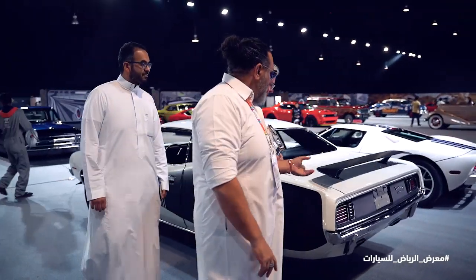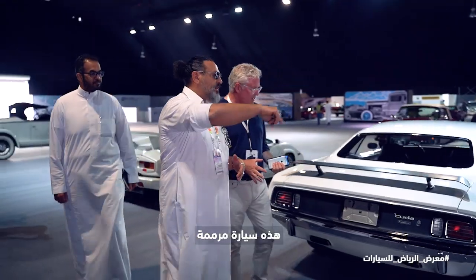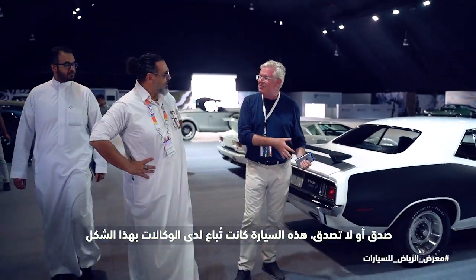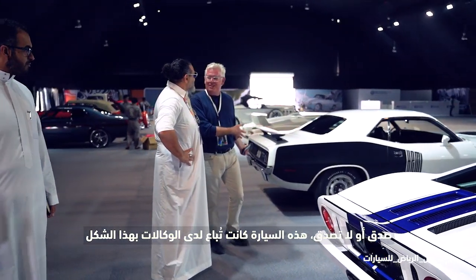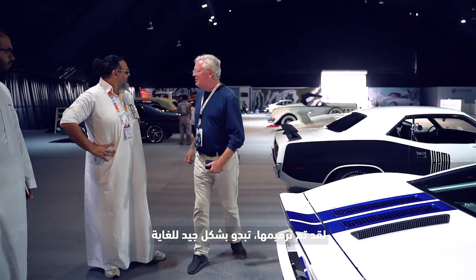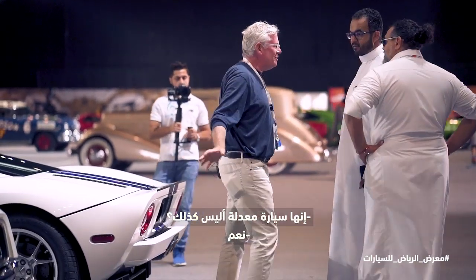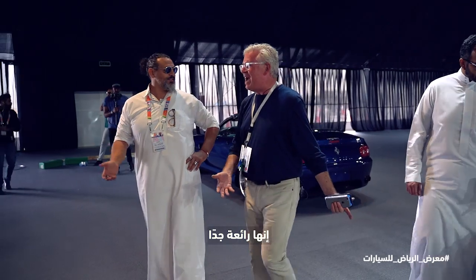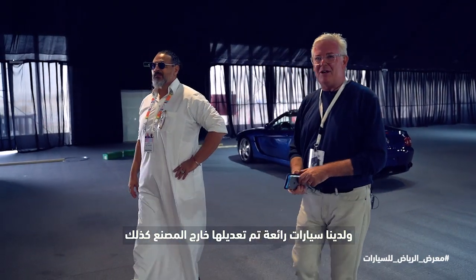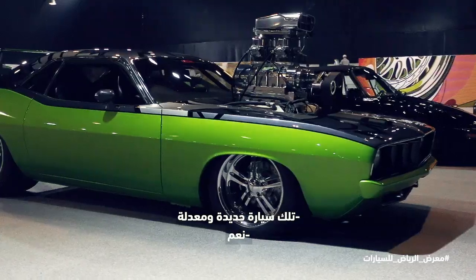So this would be considered like a pimp car, or just an engine? I mean, excuse my ignorance, but a big engine like that. So this is a restored car. Believe it or not, they used to sell these in dealerships. Wow. Now this has been restored and it's in just beautiful condition. Like it's gorgeous. Muscle car. Yeah. Factory muscle car. This is another factory supercar. I mean, it's spectacular. And we've got some incredible modified cars too. These are modern, but modified. Modern modified. Yes.